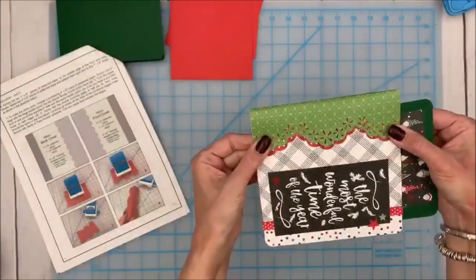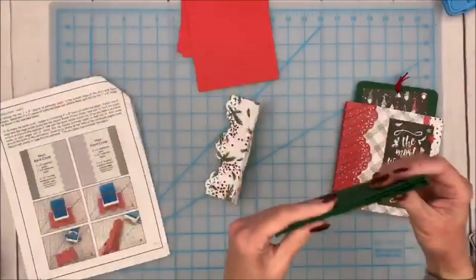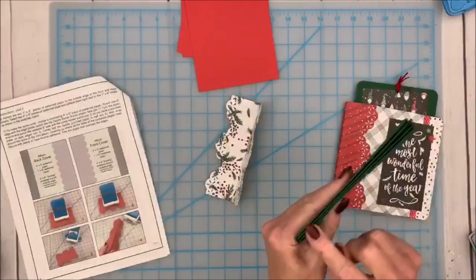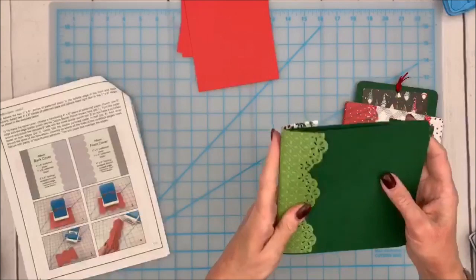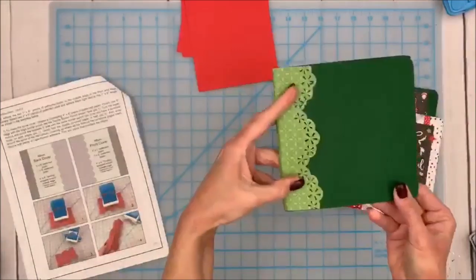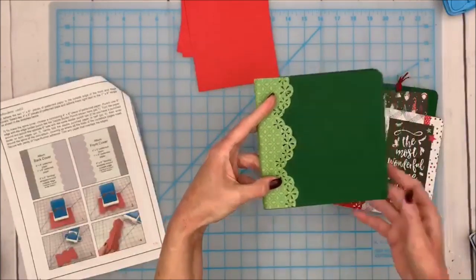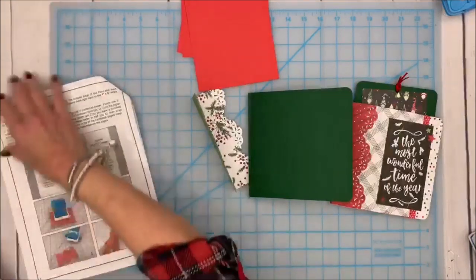Okay, so that's how we make our binding cover, and then that will cover up all of these folded edges that we glued together. All right, so that's how this one is going to look. Okay, isn't that cute?